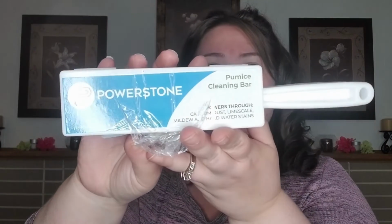So the next thing that I wanted to talk about, I recently discovered this one as well. And again, I don't know if you've used this kind of stuff before, but I am blown away by this item. It is a pumice cleaning stone by Power Stone. It comes in this little case and you open it up. This one I have used. So it is actually the whole size of the inside of here when you get it. It's kind of a chalky-ish kind of pumice stone.